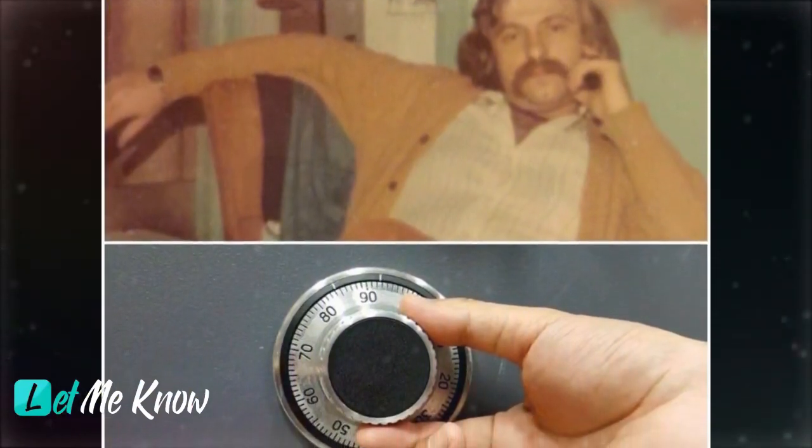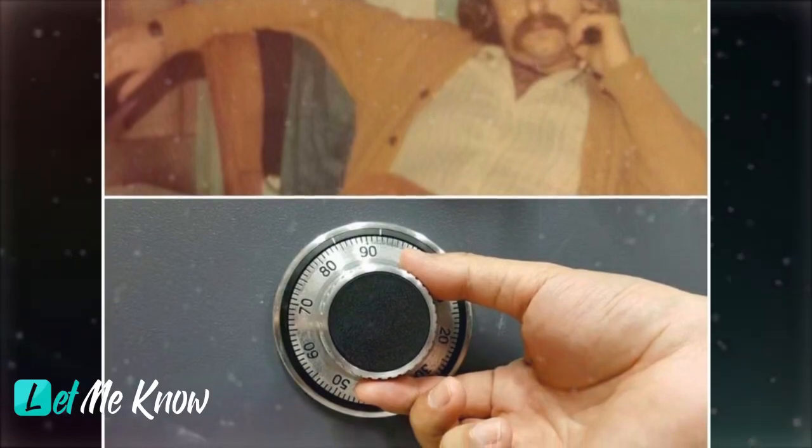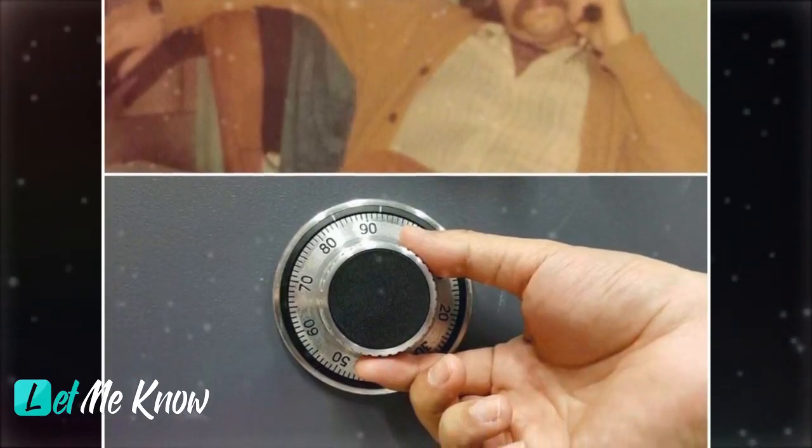Evil English was thrilled. Not only did he have confirmation that the slab of concrete was a safe, but now he had a means to open it and see what was inside.